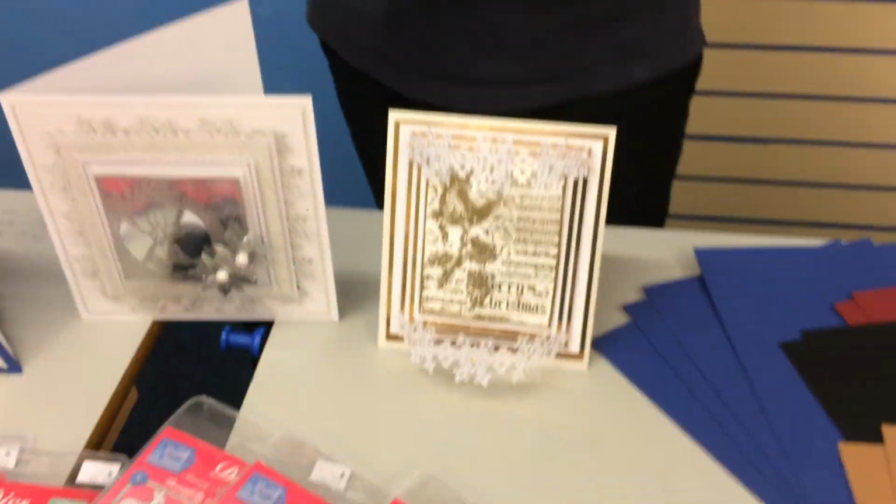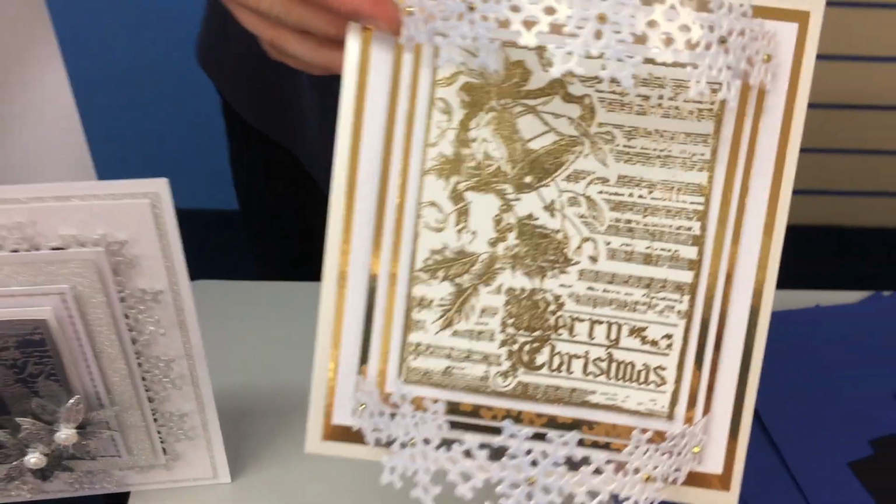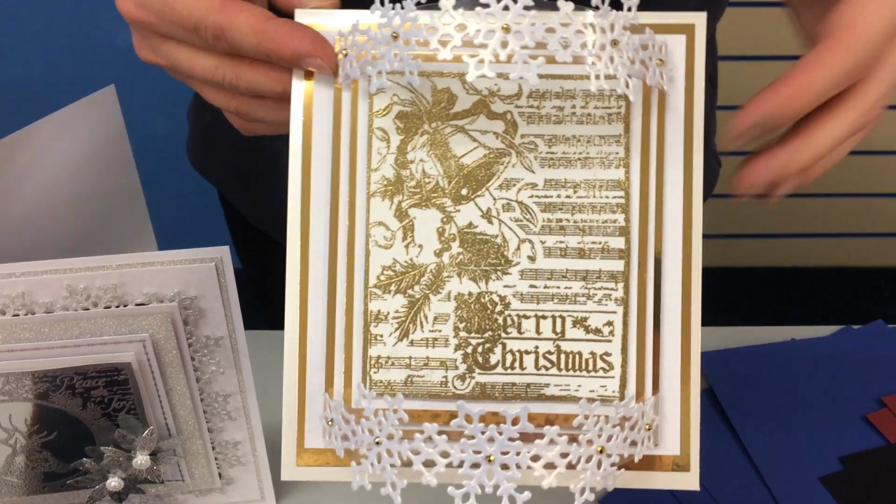Now, let's show you the items I've actually created, the projects I've made with all of these items, because there's just so much I could have done today. It's actually hard work trying to fit in all of this lot into just such a few cards. There's just so many ideas I could have done and bits I could show you.